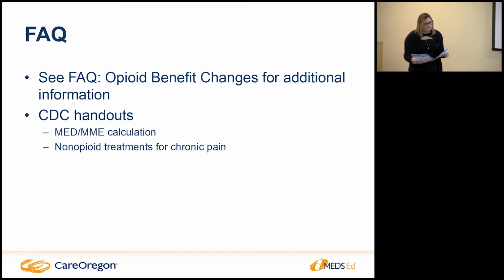And there's also a handout included. It's frequently asked questions about the opioid benefit changes, so it would be good to bring back to your teams at your clinics and share with them some of the changes that are happening. It kind of goes through what the benefits are, and it gives examples of what those daily limit doses would be. So for oxycodone 5 milligrams, the equivalent of 120 MEDs is 16 tablets per day. And then it also shows why these changes are happening, and then what prescribers can do to help.